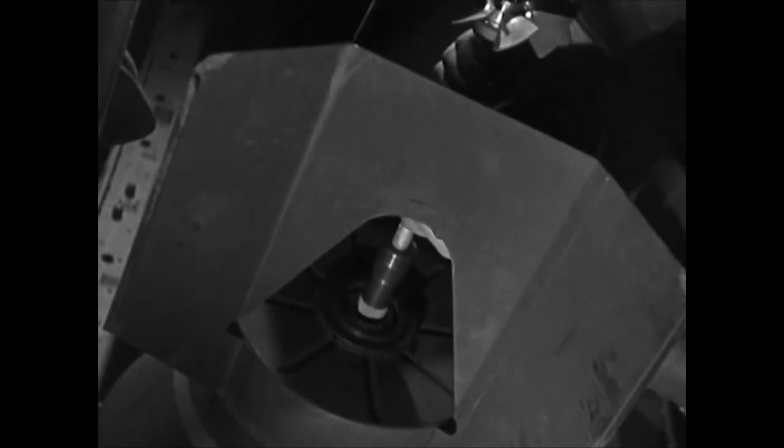Bombs have to be placed in their racks very carefully. One bomb sticking in its rack through careless placement might make a whole mission useless so far as that individual plane goes.